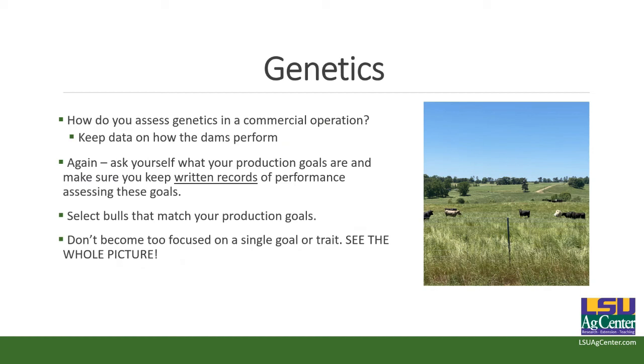And so that's why it's so important to focus on the whole picture, have multiple goals, and multiple traits that you are keeping track of. You can formulate and set different indices or indexes to select animals based on their performance on multiple different traits. If you're unfamiliar with that, or want help with it, just reach out to one of us and we'll be happy to help you do that.